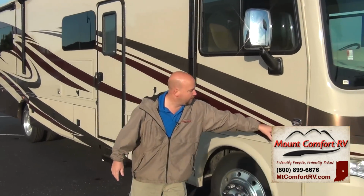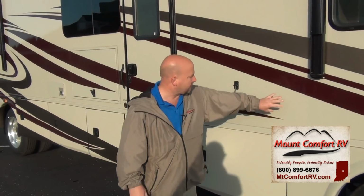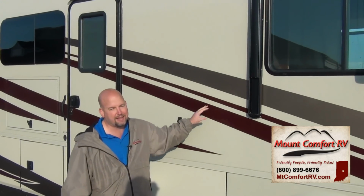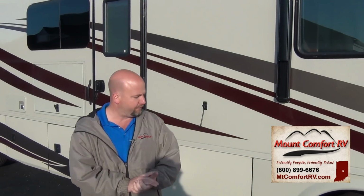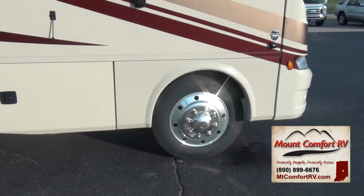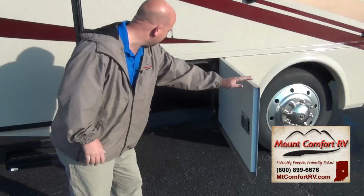Well, first of all, we do have side mount cameras on this. Of course, it has a backup camera as well. This is a color fiberglass instead of full body paint, but these stripes are all paint. That saves a little bit of money. One of the goals of this motorhome is to try to keep the price down and still give you some luxury features. 22.5-inch tires like a diesel pusher would have. And then as we go around, we're going to see tons and tons of storage in this motorhome.